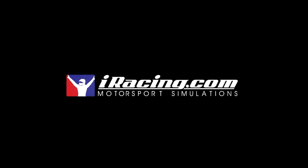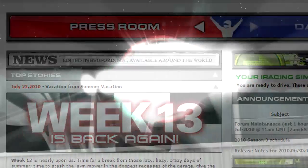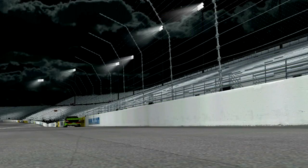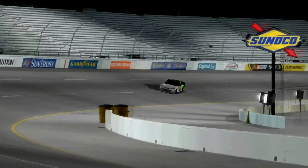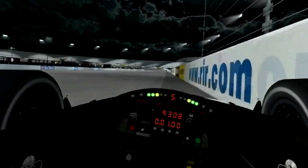iRacing is on schedule to deliver a new build during the Week 13 off-season next week. Headlining the build is the sim's debut of night racing. Now drivers will be able to compete at Richmond at night. Driving on cold tires under the shadows of night is going to test drivers to a new level.